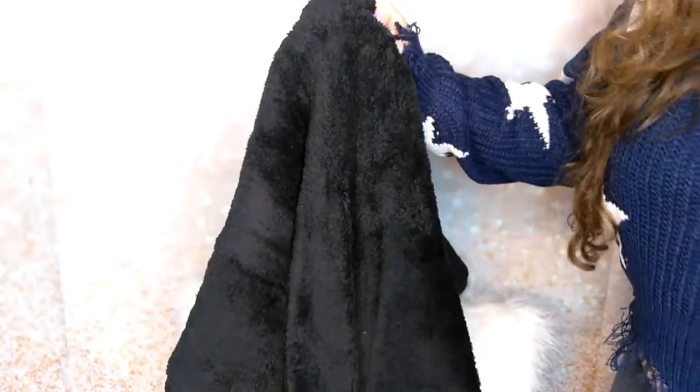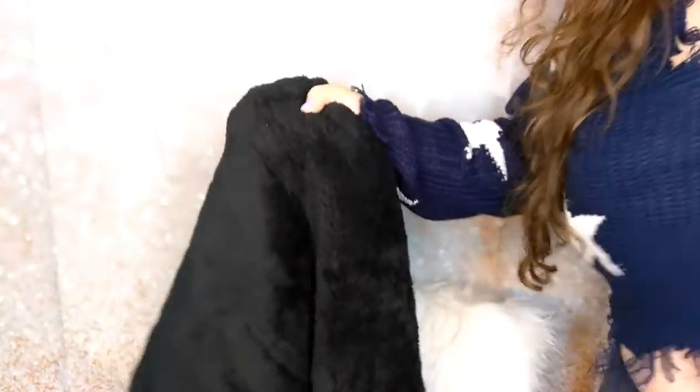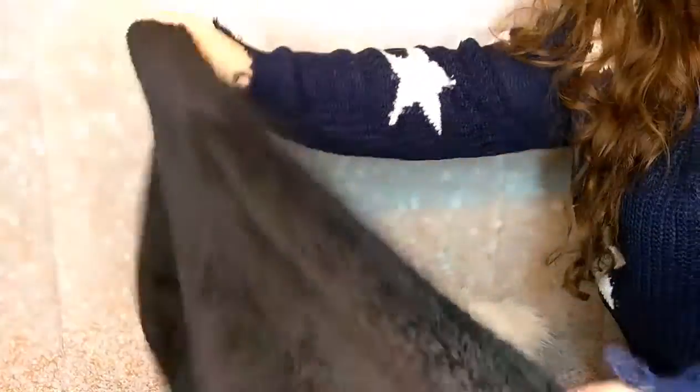It's a little throw blanket. I believe it's size 50 by 70, and it's not that soft, but it does the job. So that's what's kind of thrown on behind me, so whenever I need it, it's there.